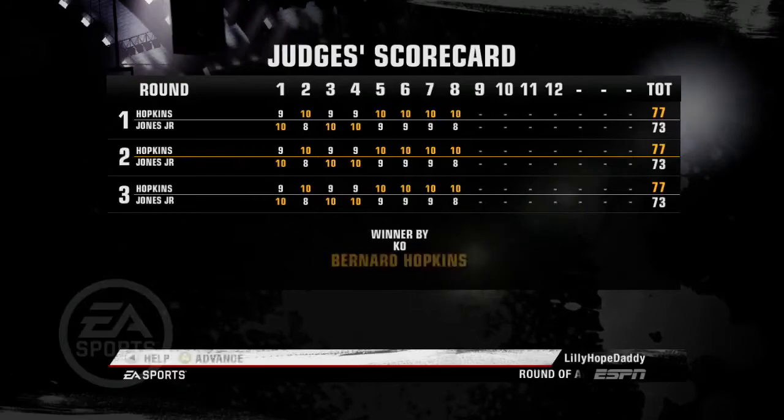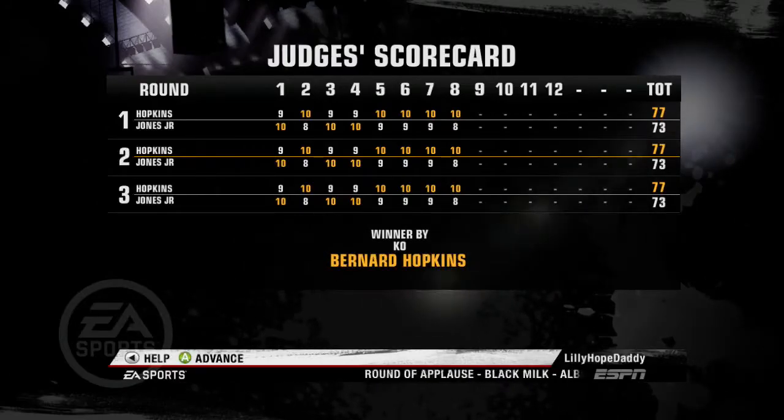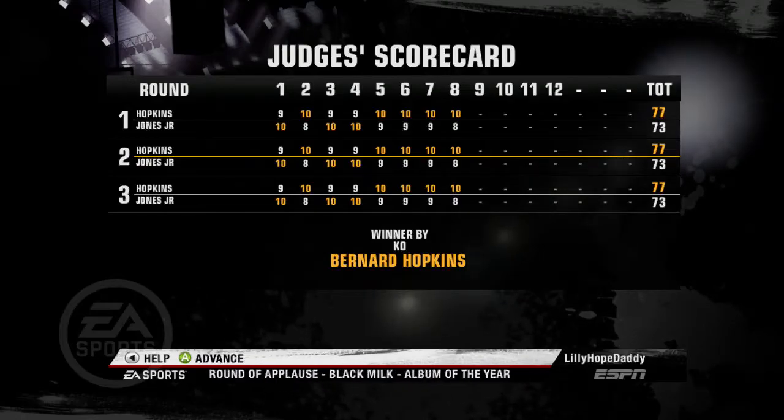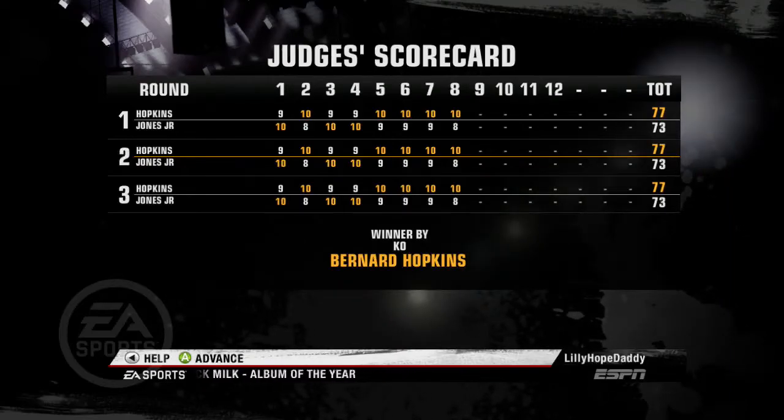It's late in the fight, and it looked like we were going to get a decision out of this. Hopkins' power makes it a knockout. Reminiscent of some of the great late knockout fights in the history of this sport. It was a good one indeed.